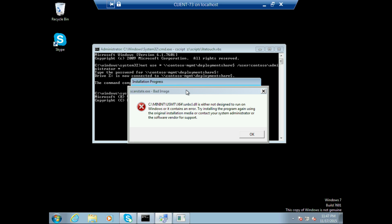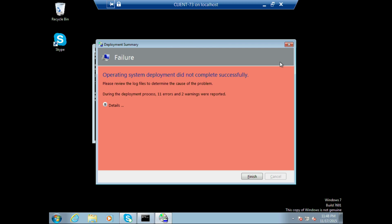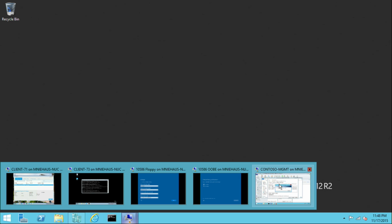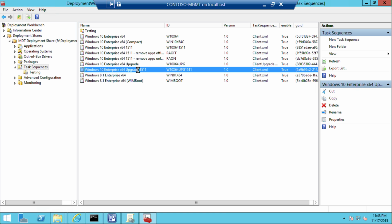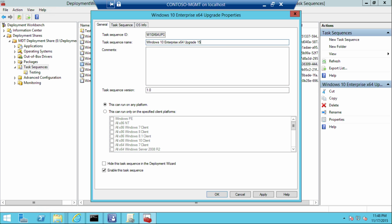Except I think I chose the wrong task sequence. Oh, that's another error that we have fixed in the new USMT. Why didn't someone tell me I chose the wrong task sequence? Let's try this again. First, let me make sure I did the right thing on the server. Ah, I got them backwards. Yeah, that's not a good thing to do. The upgrade one is this one.